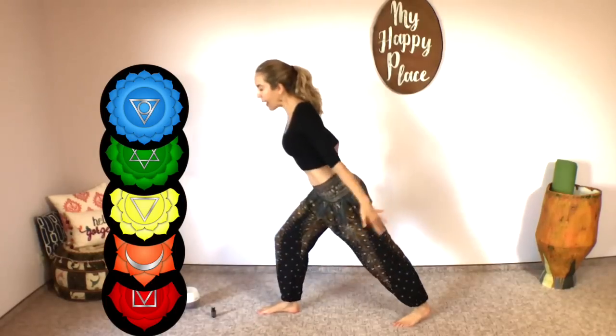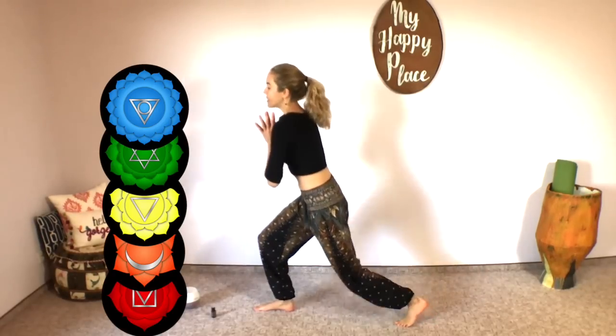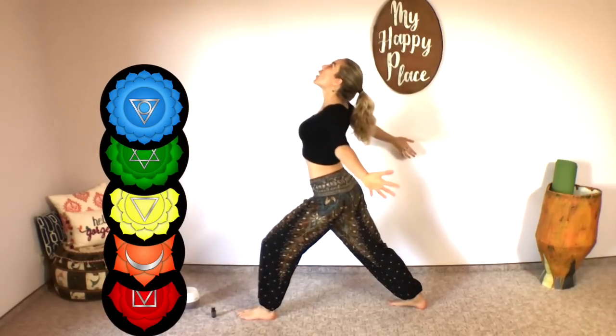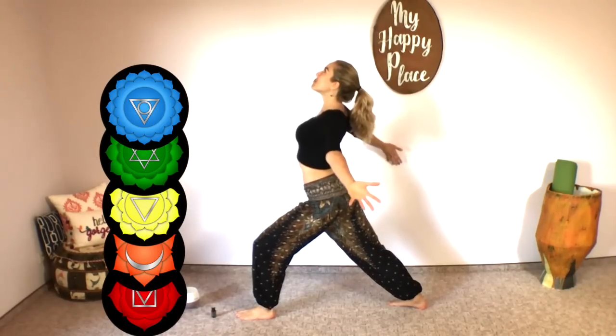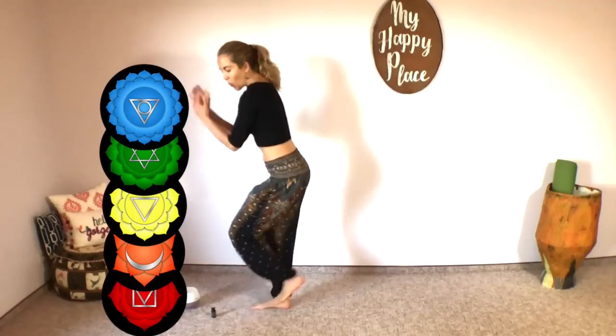Other side, step back and open your heart, open your chest, unfold. Feel like a bird flying and picture a beautiful, brilliant blue at your throat. Hands together, step forward and step back. Inhale, arms wide, look up, brilliant blue at your throat. Hands together, feet together, one more time.